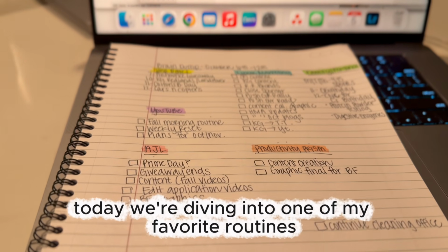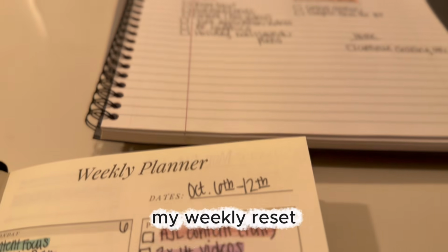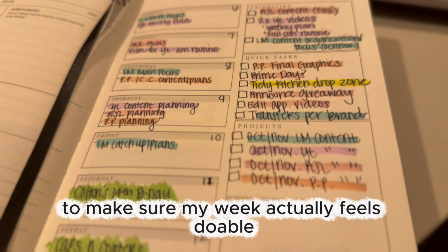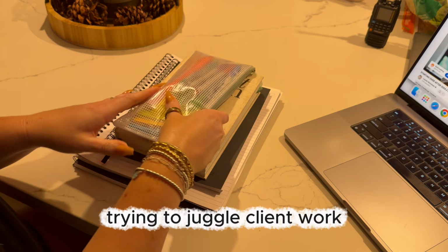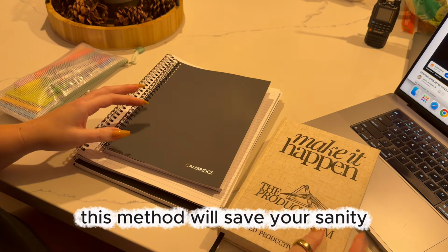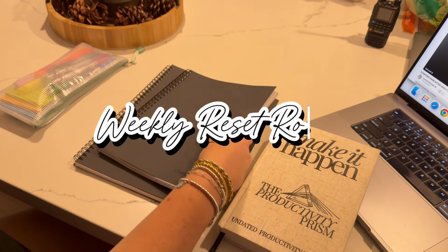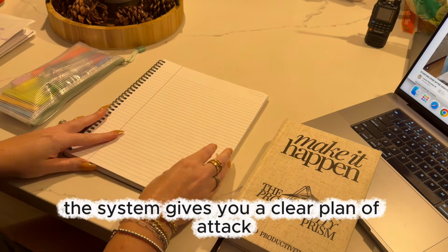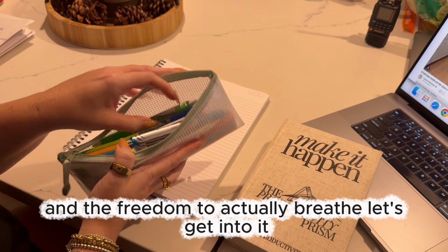Today, we're diving into one of my favorite routines, probably because I do it weekly, my weekly reset, where I brain dump everything I've got going on, then use time blocking to make sure my week actually feels doable. If you're a busy entrepreneur trying to juggle client work, personal projects, and family life, this method will save your sanity. Instead of scrambling every Monday morning, the system gives you a clear plan of attack and the freedom to actually breathe. Let's get into it.